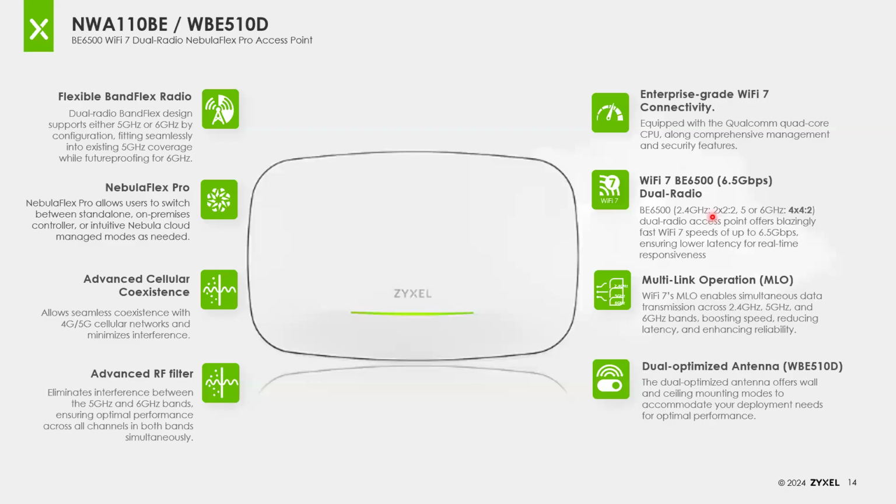If it said 2x2, it supported two spatial streams. If it said 4x4, it supported four. So with these models here, we support 4x4 with :2. So what does that mean? What that means is we can support up to four spatial streams, but only use two of those at the same time. So it gives us the flexibility of selecting from four different antennas and choosing the two that are offering the best coverage or performance at that time.